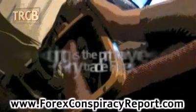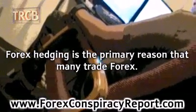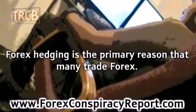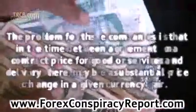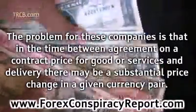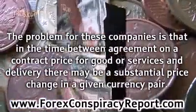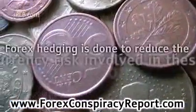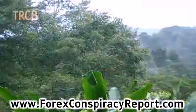Forex hedging, by www.forexconspiracyreport.com. Forex hedging is the primary reason that many trade Forex. Companies that do business internationally commonly need to pay or receive payment in currencies other than their own. The problem for these companies is that in the time between agreement on a contract price for goods or services and delivery there may be a substantial price change in a given currency pair. Forex hedging is done to reduce the currency risk involved in these situations.